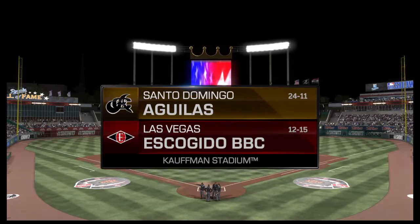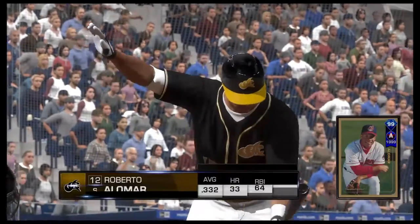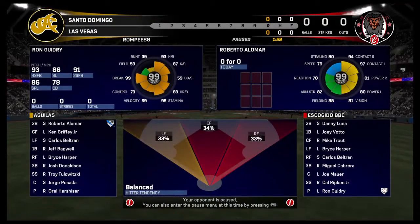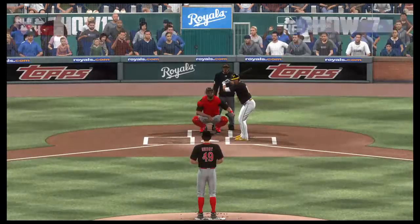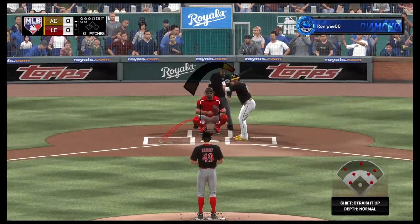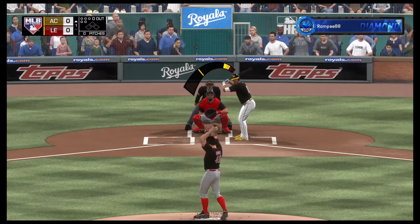We are under the lights this evening as we get you set for another edition of baseball on MLB Network. It should be a good diamond. It's a battle of elite pitchers next on MLB Network.